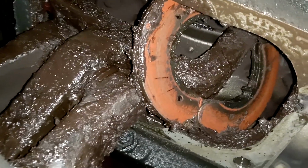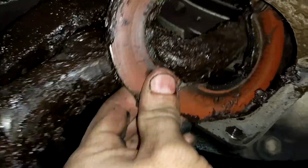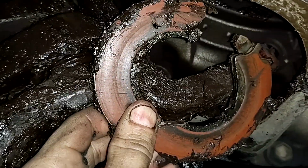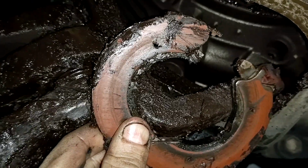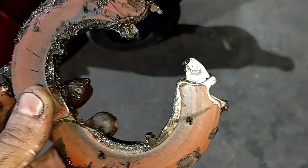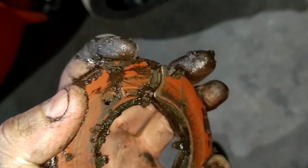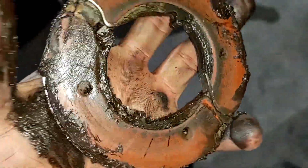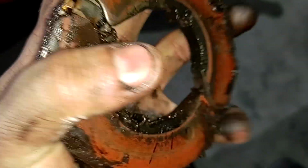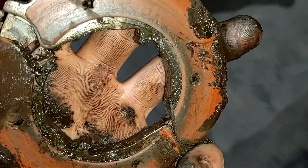All right, guys, and there's our clutch brake. Right there, wedged in there. All right. So get this out of here and we'll take a look at it and see what failed. All right, so let's see if it snaps together. See what the deal is there.